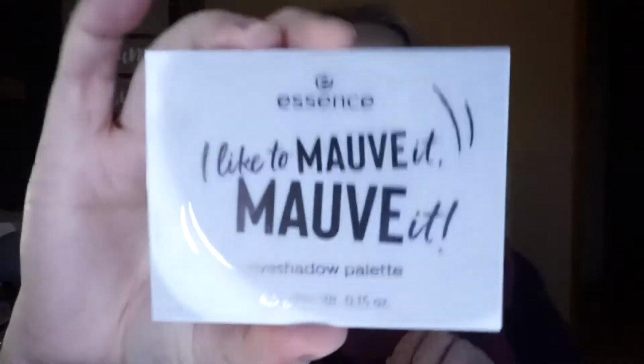Next up is one of the little Essence palettes, and if you saw my small palette collection video, I love the Bronze This Way palette. Adore it, gorgeous, love it. Would love to have the Curl Me Maybe one. Really want that one. But this is the I Like to Mauve It. I like to mauve it. I love the names of these little palettes. And this is what this one looks like on the inside.